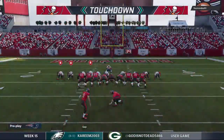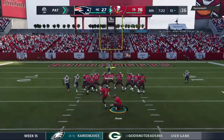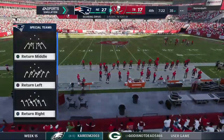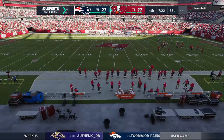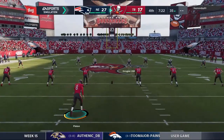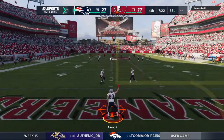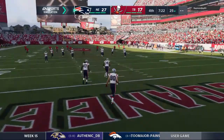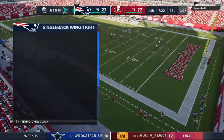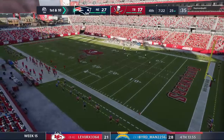Leonard Fournette, his 9th touchdown of the season. And the Bucs are able to cut in now to that deficit. And the lead is trimmed down to 10. Makes the score Patriots 27, Buccaneers 17. Now Pinion with the kickoff honors following the touchdown. And no return on this one as the fair catch is signaled for and taken. The Patriots take over 1st and 10 at their own 25-yard line.